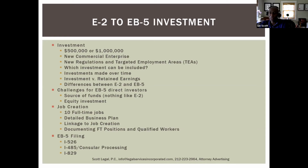but we don't see nearly as much of that. Normally the E2 holders are entrepreneurs and they like running their own businesses, and they tend to do the direct investment so they can continue to have that control over their business. So right now the amount is $500,000 if you're in an area called a targeted employment area. It's either a rural area or an area where the unemployment rate is 1.5 times the national average, or $1 million. Now, this amount is subject to change because it's only been reduced based on a lawsuit that the government didn't win, and so it could go back up to 900,000 and 1.8 million. But that remains to be seen.